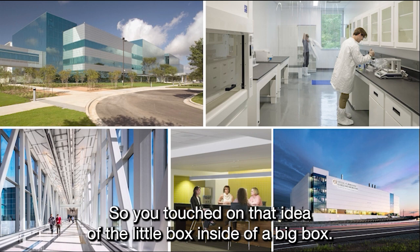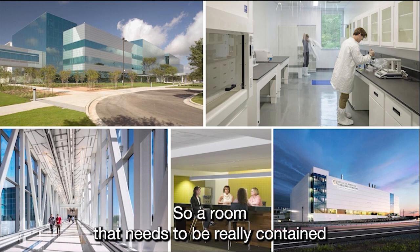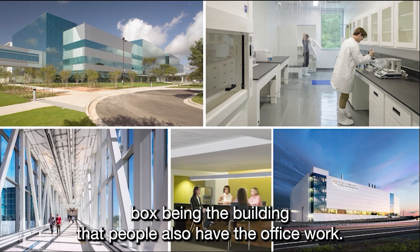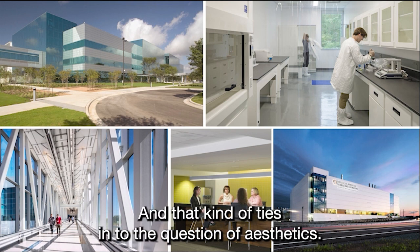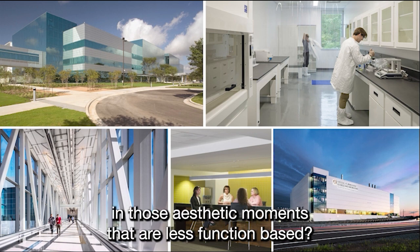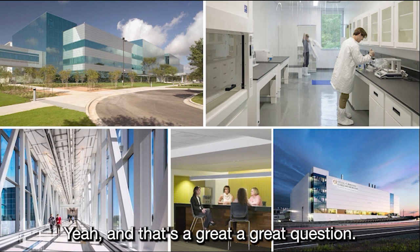You touched on that idea of the little box inside of a big box, so a room that needs to be really contained and sometimes not have light in it, and then the bigger box being the building where people also have the office work. And that kind of ties into the question of aesthetic. How might you use the other spaces of the facility to be able to pull in those aesthetic moments that are less function based? Yeah, no, that's a great question.